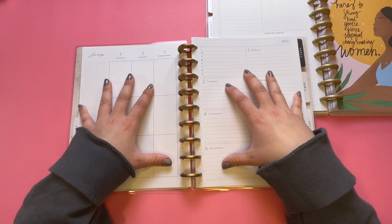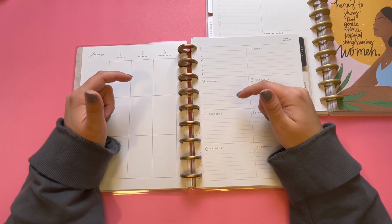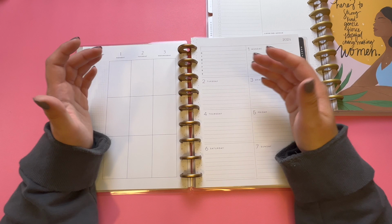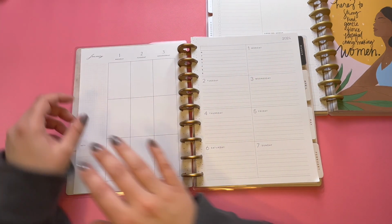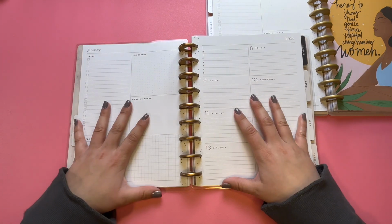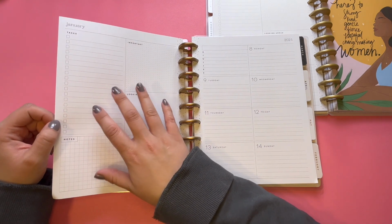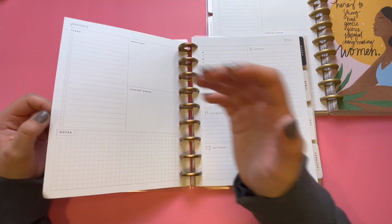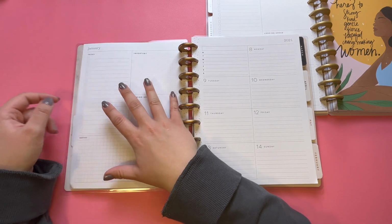But with my functional dashboard for next year, I'm going to continue what I'm currently doing this year, which is creating my own dashboard on sticker paper and then just slapping it over the existing page. So the regular dashboard layout looks like this. And this is nice. I like it better than the dashboards that the Happy Planner has put out in the past, but it can be even more functional to me if I have my own custom page here.